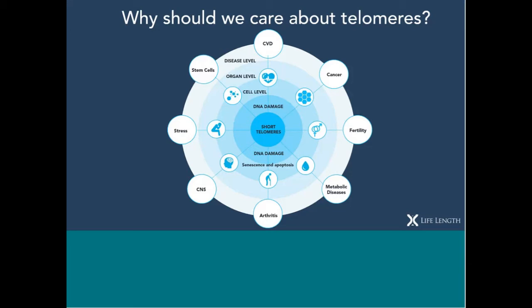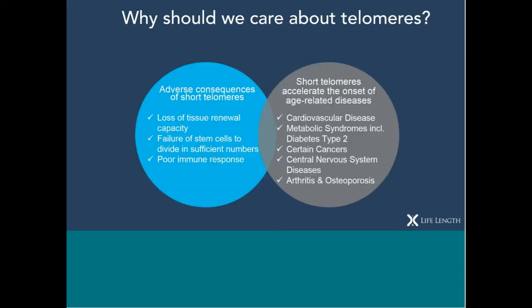And so really this goes across every major disease that's age-related that you could possibly think about. And therefore we think that telomeres really are something that should be in every physician's repertoire as a tool for assisting patients who are concerned with how well they're aging and how do they postpone or ameliorate the onset of age-related diseases.